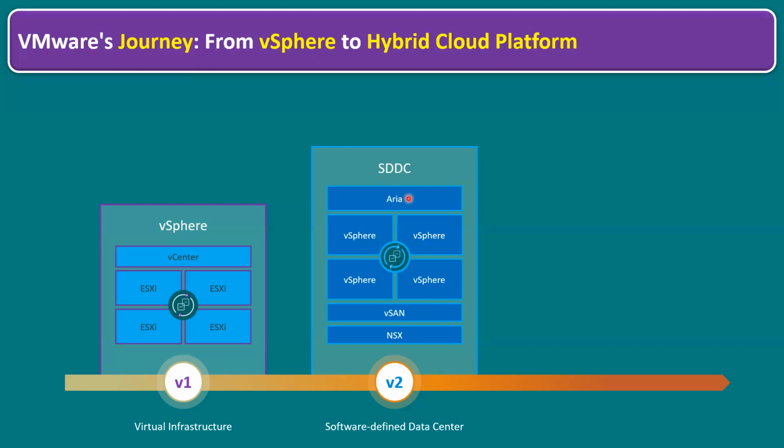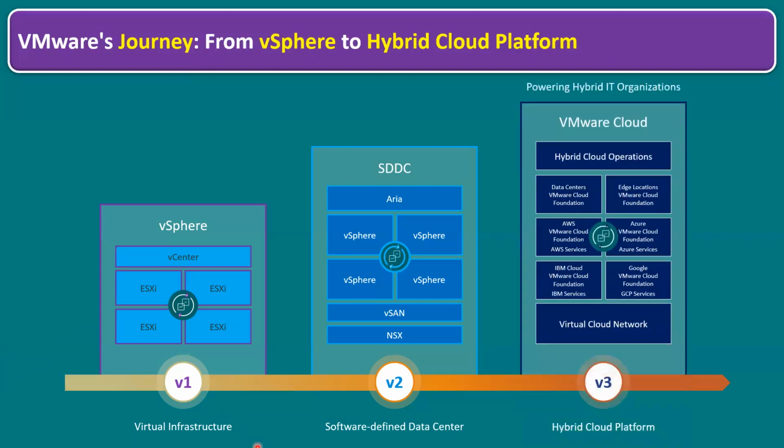Okay. And right now, the present era is VMware moving towards the hybrid cloud platform, which allows us to bring together our different public clouds, data centers, and edge configuration. Let's talk from base to top. Let's say at the bottom, we have virtual cloud networking and our existing SDDC. The next layer, we call it VMware Cloud Foundation. This VMware Cloud Foundation, in short form, we call it VCF.